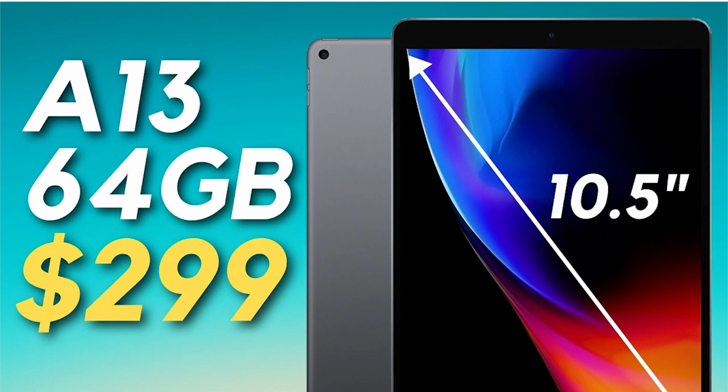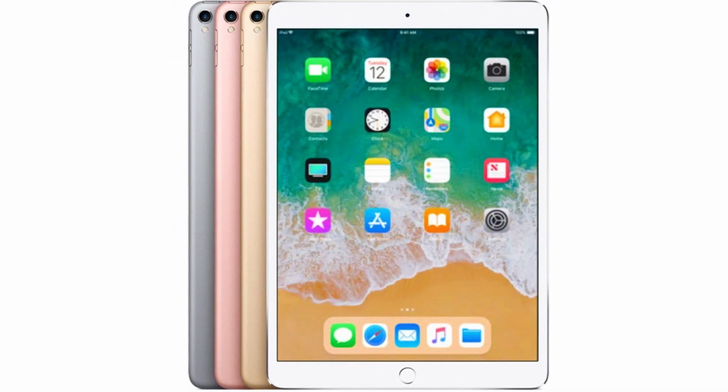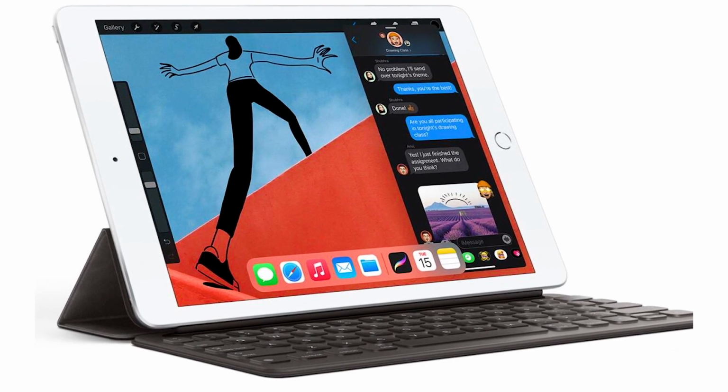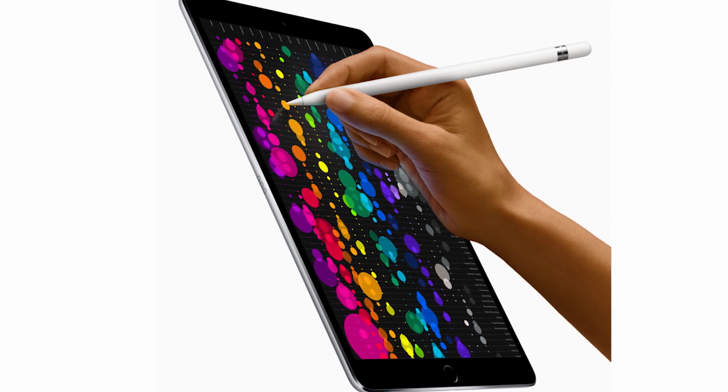And a little hack for you, you can actually get it for that decreased price no matter what, because of educational pricing. A ton of people will get the discount just by going on the website, going to the very bottom, and hitting Shop for Education. You don't have to put any credentials to prove that you're actually a student or anything, and you can just get a decreased price on the iPad.